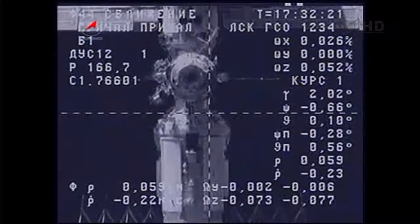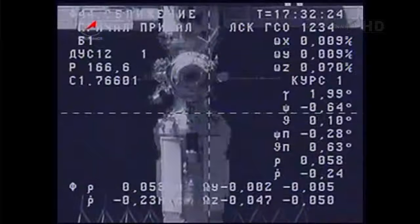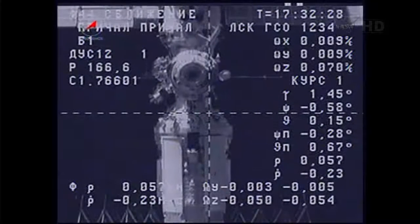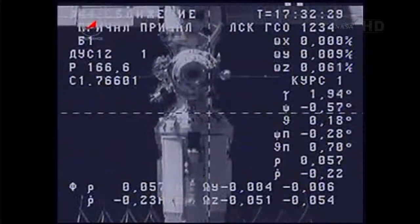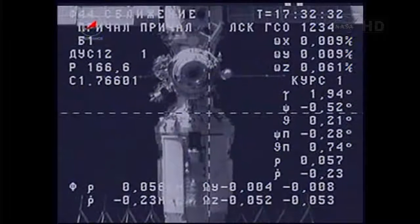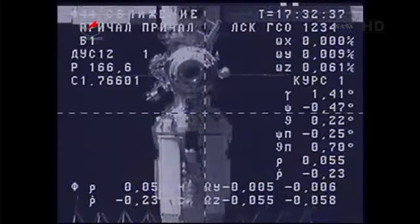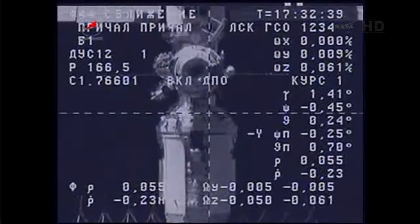So while we continue to follow this Progress 47 spacecraft on its final approach, just under 60 meters now, we should be getting the call for Kurs antenna retraction any moment now. Station currently about 1 minute away from entering an orbital sunset, under 10 minutes now from eventual docking.